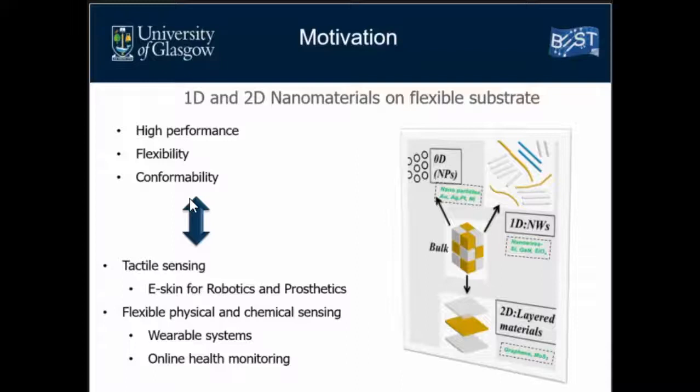So by using these materials in flexible electronic applications, we obviously gain a high-performance domain. If you compare them with organic counterparts, thin film organic materials, the electrical, electronic, physical and chemical properties of these materials are way superior. In one case it will be integrated, discrete structures, and the other is a 2D layer structure, a continuous structure, but both enhance flexibility and conformability.